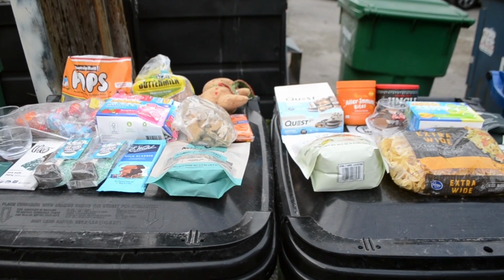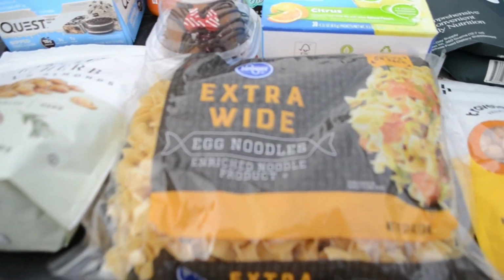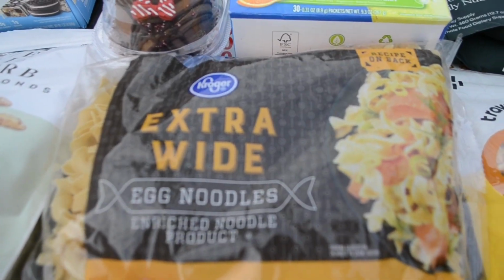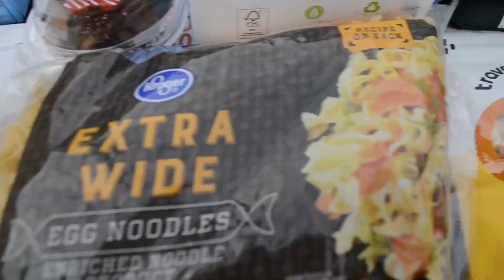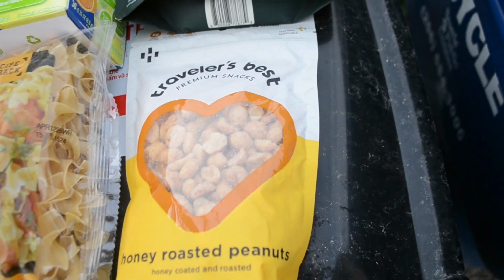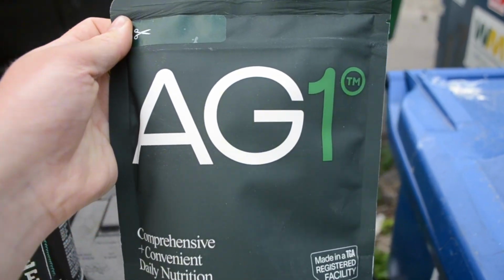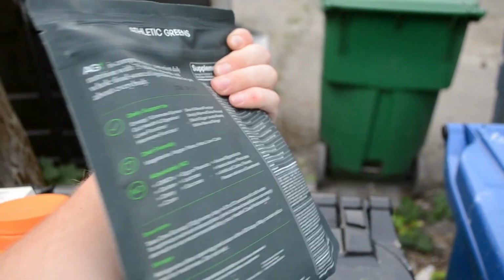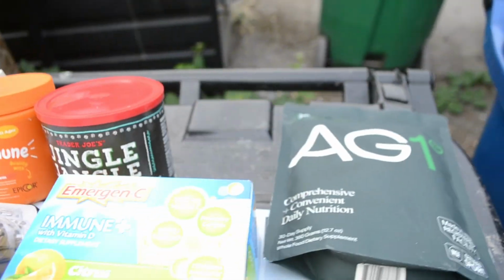Yet again, this complex, I filled both of these lids with things brand new from the pantry. Starting here, we have, put this in manual for focus, Kroger extra wide egg noodles, those Kirkland roasted garlic and herb almonds I showed you earlier, the brand new Traveler's Best honey roasted peanuts. Everybody and their mother is talking about these supplements, this AG1 stuff. Apparently it's going to save your life or something. I see ads for it all the time on YouTube. Brand new bag, totally unused here, like superfood powder basically.